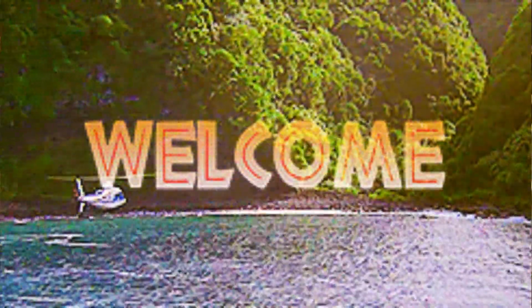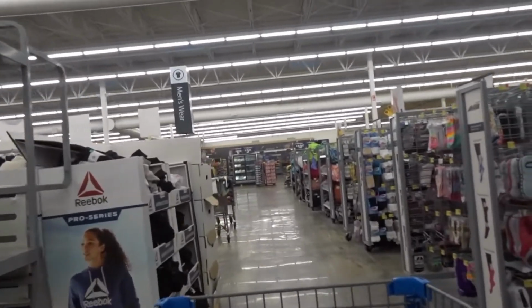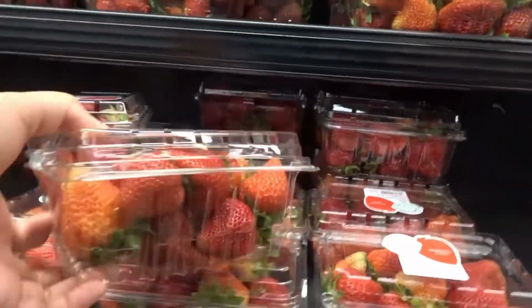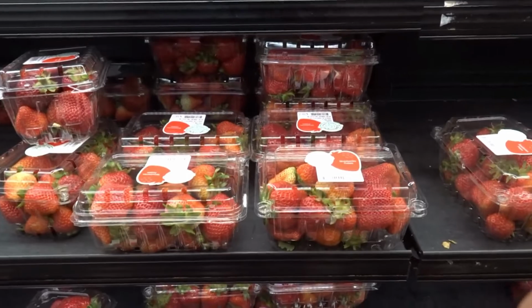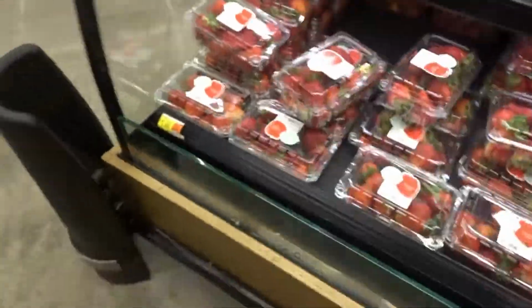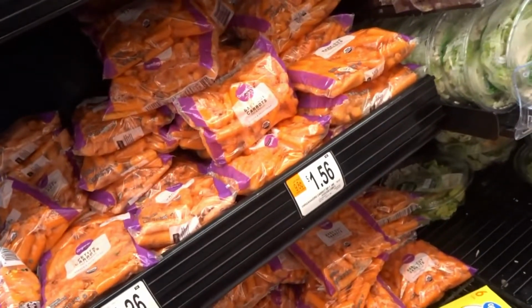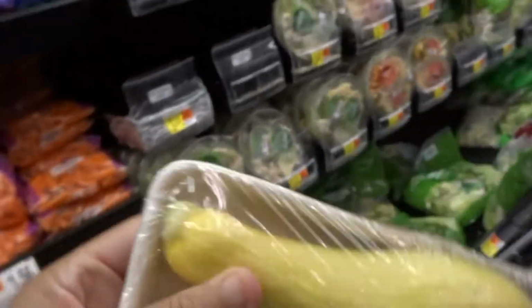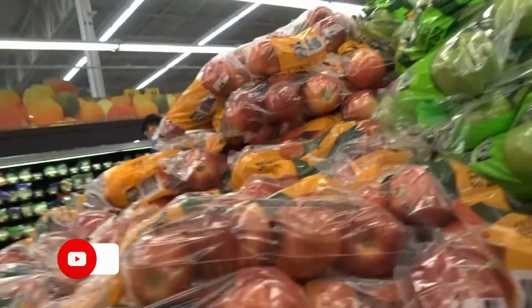Today we are back at Walmart doing another haul. I don't know which one looks good. These look good too. I see some squash. I get three of these sugar. We get two for right now. It's not right here.